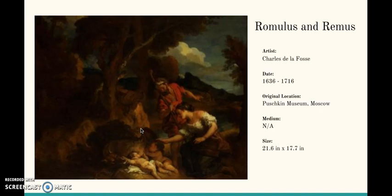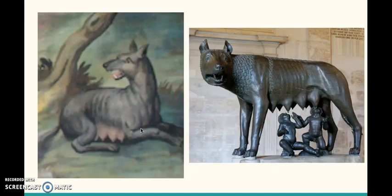If you compare the wolf from the painting before and the Capitoline statue, you can notice that they happen to have the exact same color. They happen to have their ribs exposed and the swollen breasts, along with the alert ears and the open mouth that is very aware.